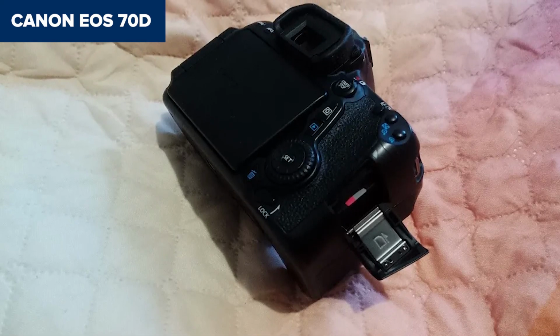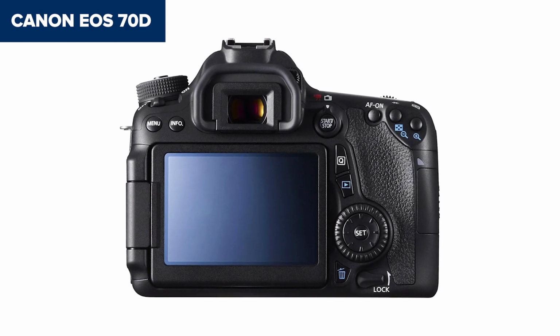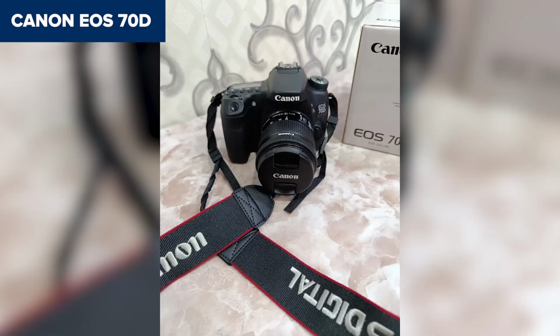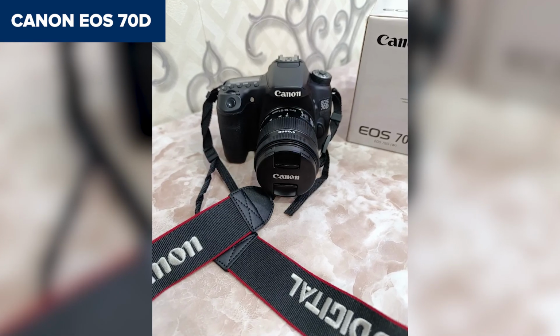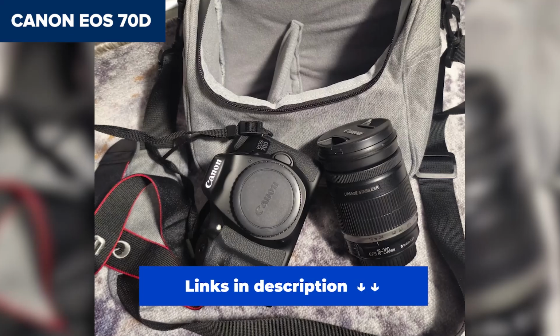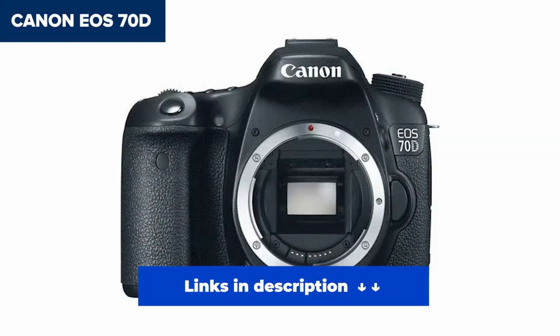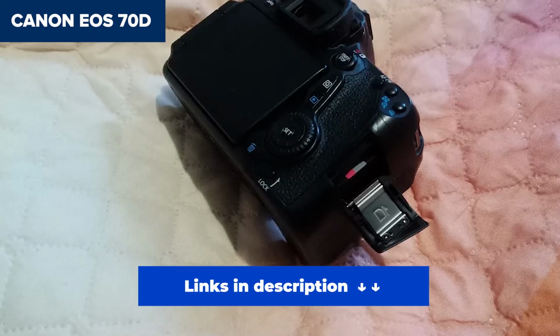The ISO range isn't as wide as newer models, there's no in-body stabilization, and viewfinder coverage is just under 100%. But if you're mostly shooting stills and videos in decent light, you won't notice most of that. For intermediate shooters or content creators on a budget, the 70D is still one of the most versatile DSLRs out there. It's a classic for a reason.